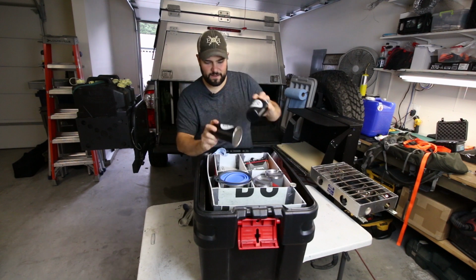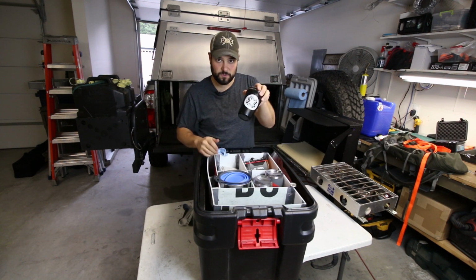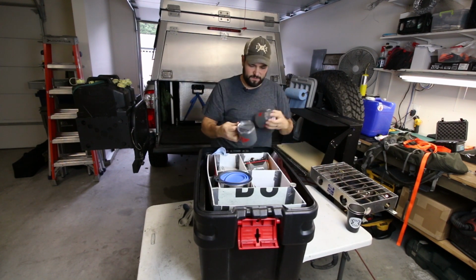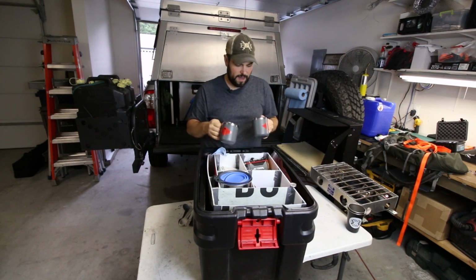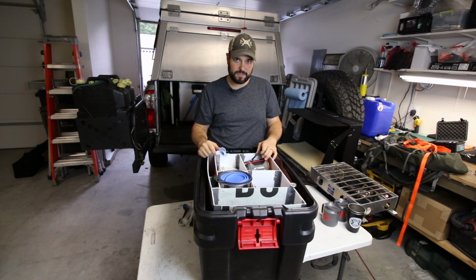All my utensils. I've got some cool Expedition Essentials, little metal drinking cups right here. I got from one of the Overland rallies years ago. And then I've got a couple of insulated mugs for drinking coffee or what have you right there. We use Starbucks Via quite a bit, those little instant packets.